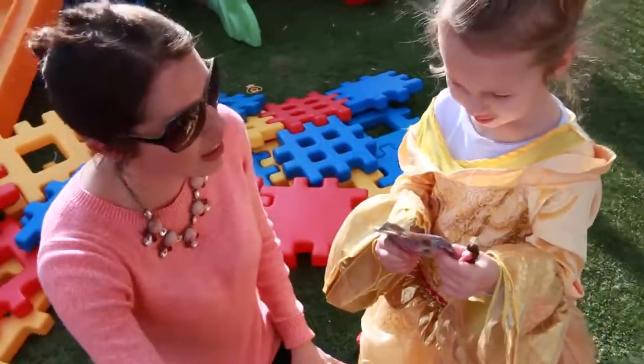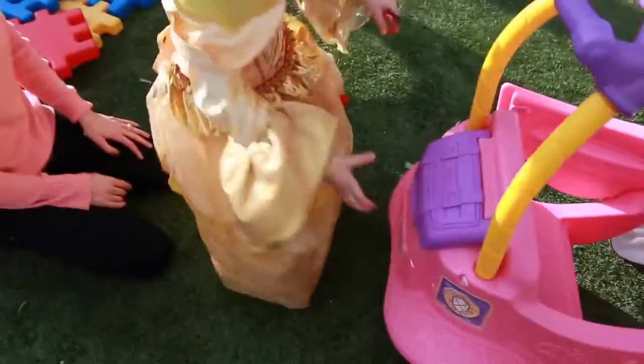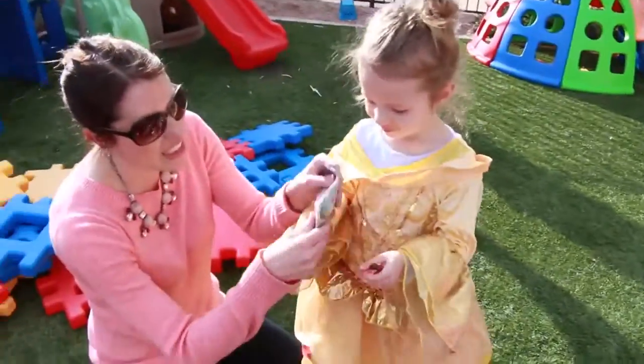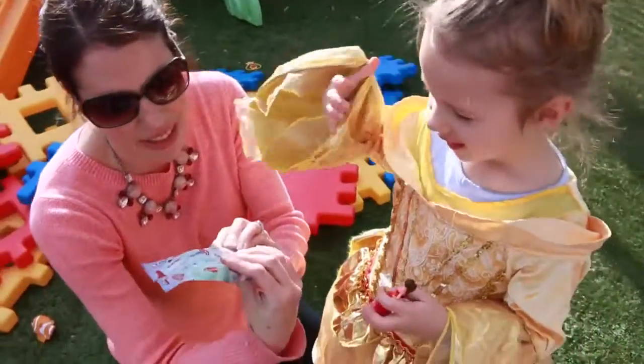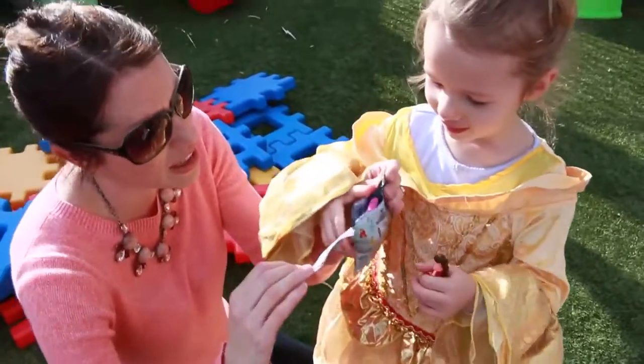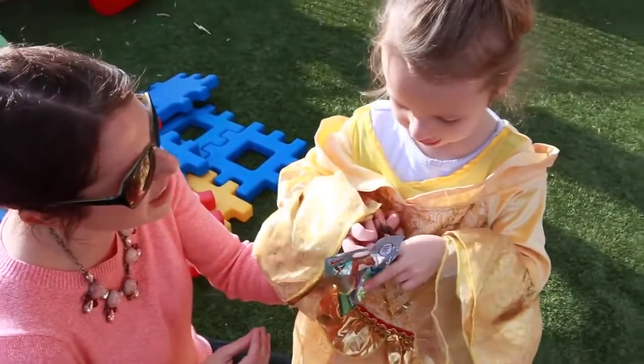Hey, and then do you want to look in there again? There might be another surprise for you. I might. Let's see this one. Ooh, what does it feel like? It feels different. This might be an animal, maybe. Here, you look. What is it?